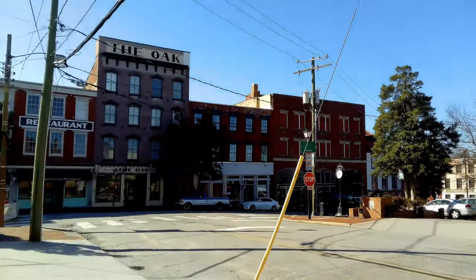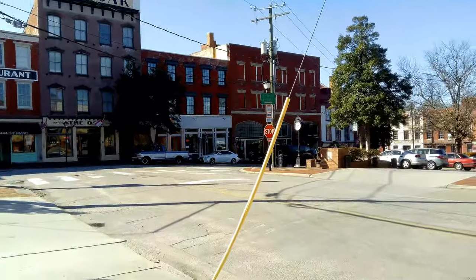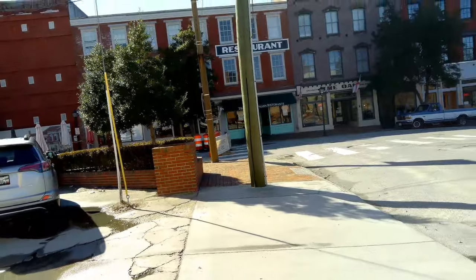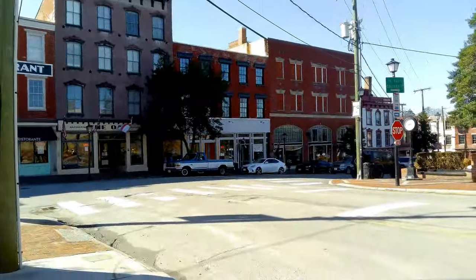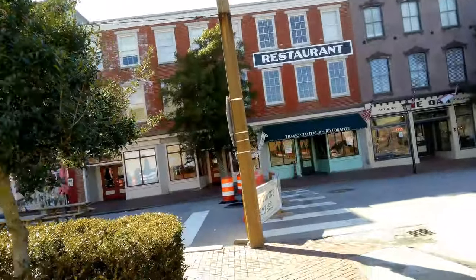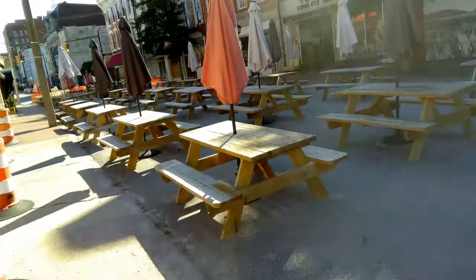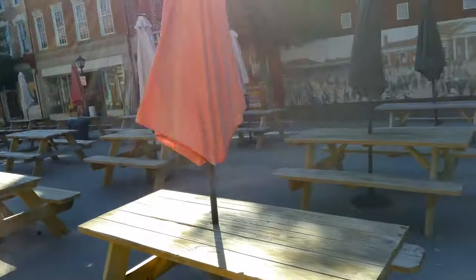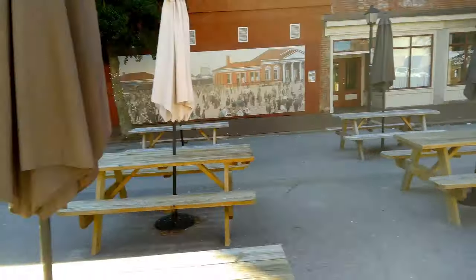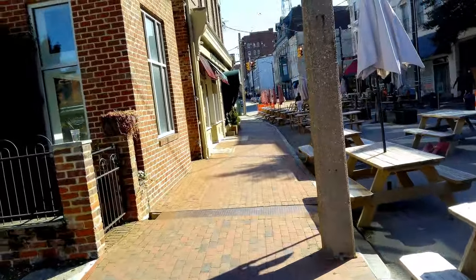A good shot of downtown, the Yoke Building. This area has seen a lot. War, tornadoes. About three wars and a tornado to be exact. This is done to have restaurants in Old Town stay open. Outdoor dining. Hopefully things get better soon.